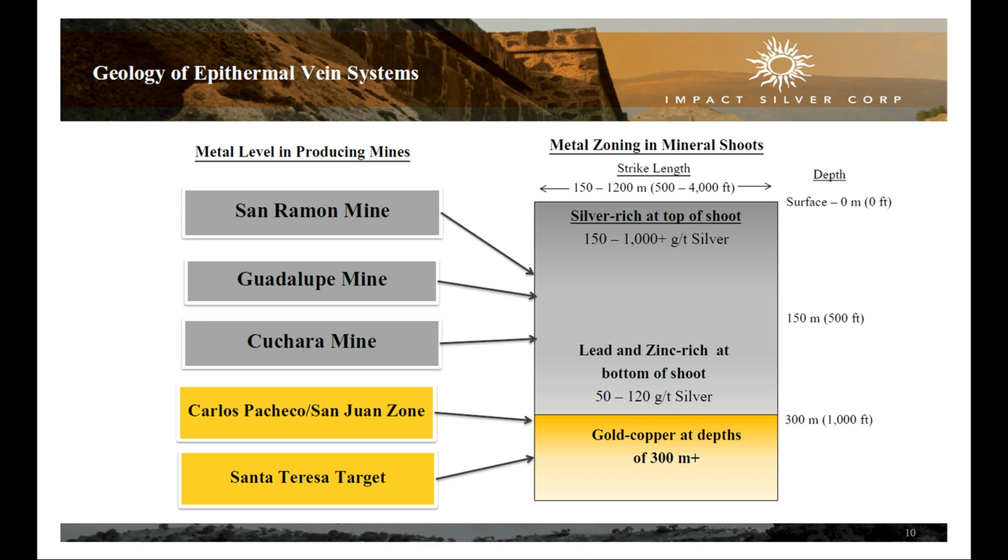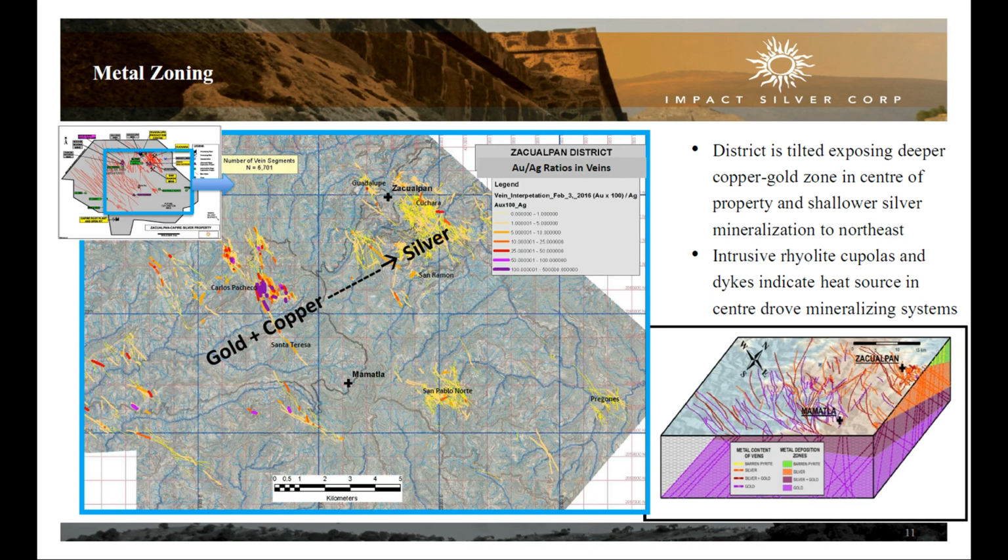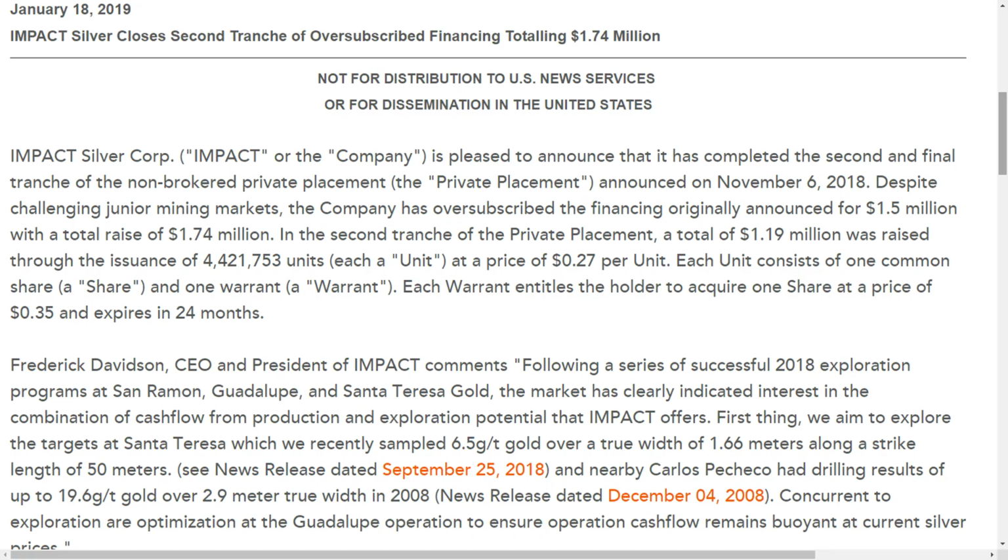Right. Okay. And along with that, Santa Teresa's on a hillside, so it's relatively easy to explore. You don't have to do a lot of trenching, it's exposed. In fact, the exposure, if I recall, on surface was 50 meters. It ran about, oh man, 6.5 grams. I might be wrong on that, but I think it was 6.5 grams gold over about 1.66 meters wide for that whole distance. That's a fairly attractive target.